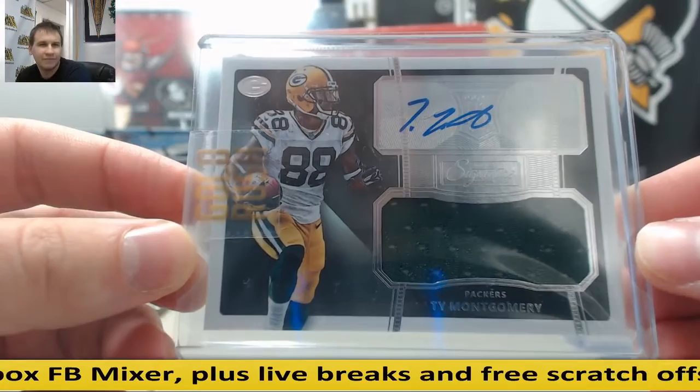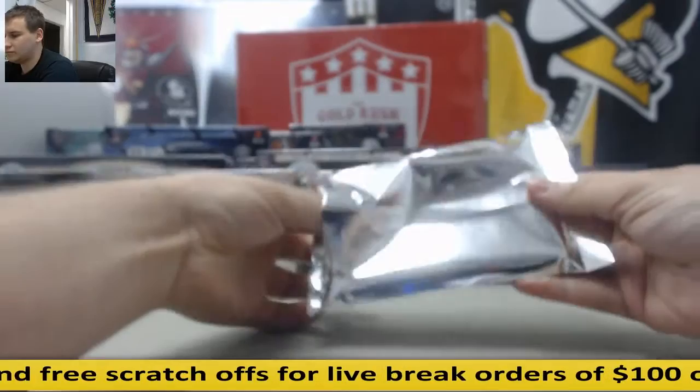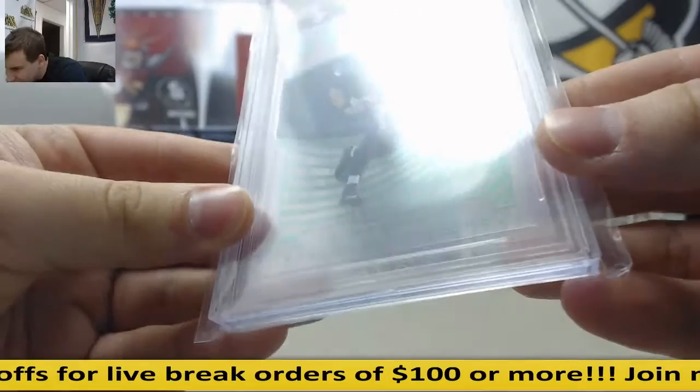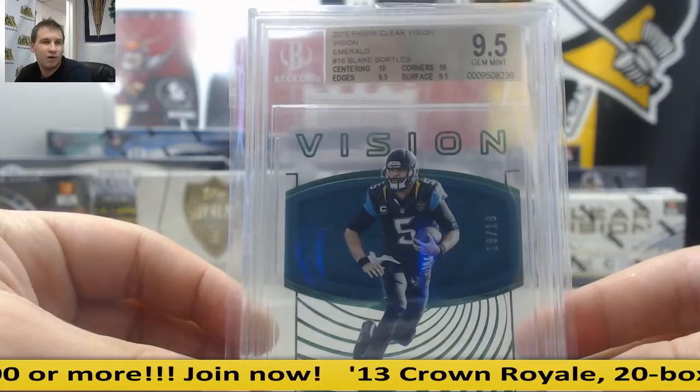All right, and now our Gem Mint Pack. For the Jags, number 19 of 19, Emerald, Blake Bortles. 9.5 Gem Mint, 9.5s for edges and surface, and 10 for centering and corners. That's one bump away from a pristine right there.